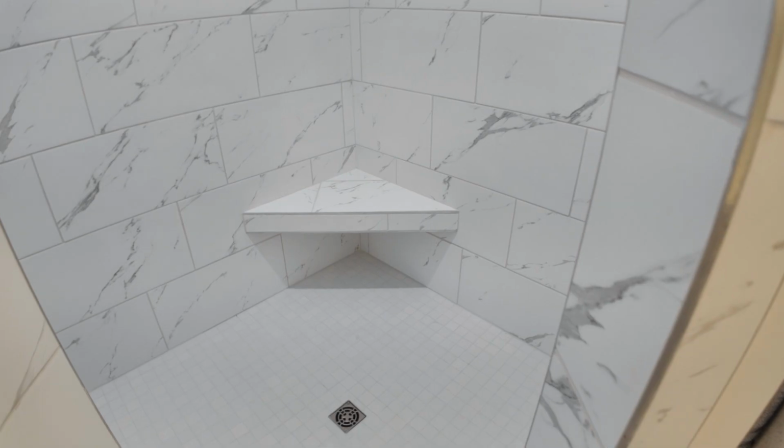But I'm gonna show you this shower. So no glass door, right? But again, it's in the corner, maximizing space. Nice big tile, a bench, a shower head. So there's plenty to like.